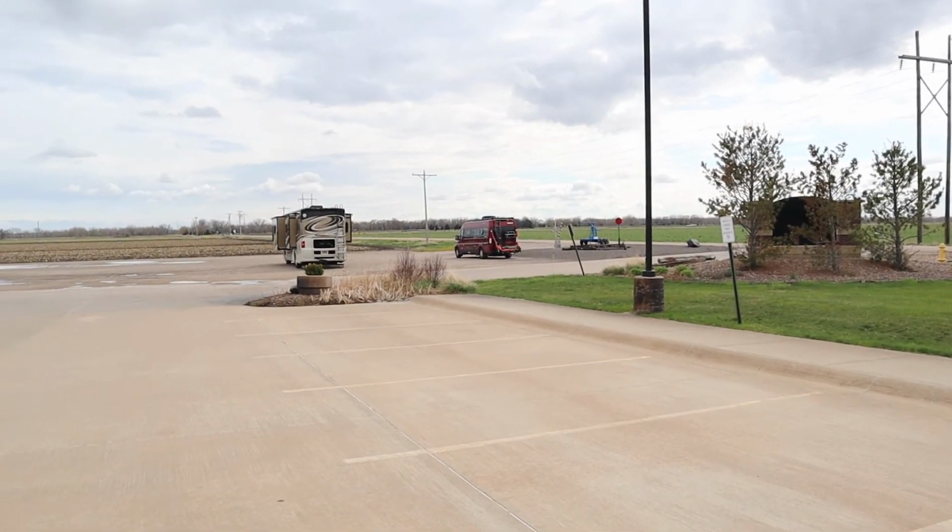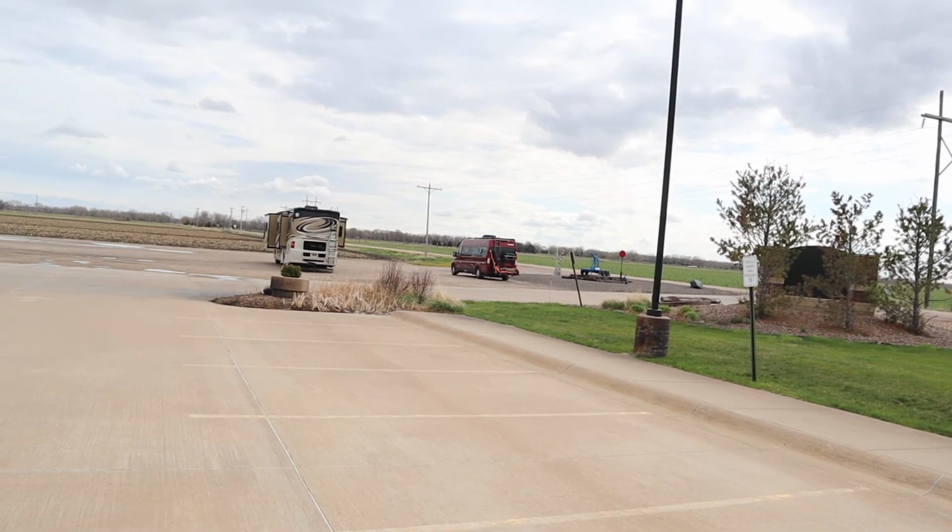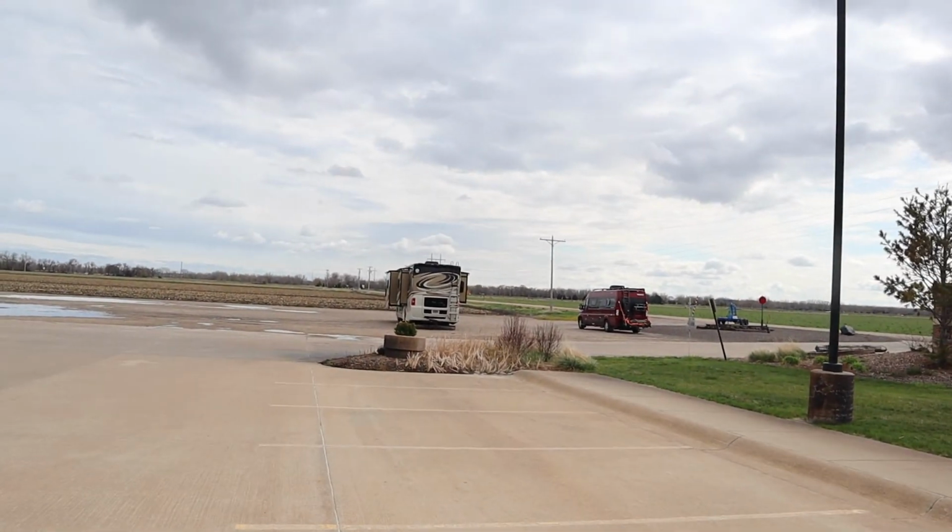This is where we're parked. It's a Harvest Host. And we're out here in the gravel.